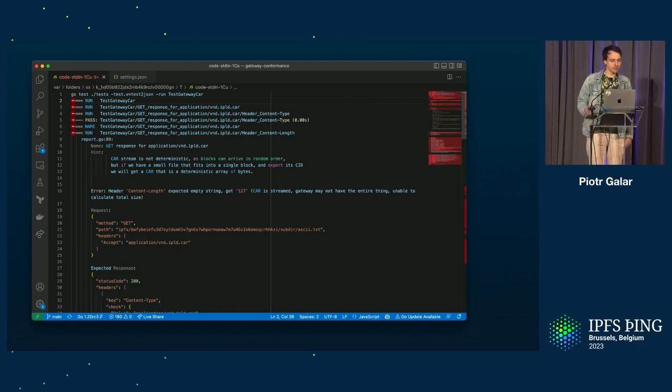I can tell you that the test itself is correct, the spec does make sense, and Kubo is implemented as it should be. But as we found out, the HTTP package in the Go language library always sets the Content-Length header. We did raise that with the Go folks, but we haven't heard back yet. But that's an example of how an error looks in our testing tool.